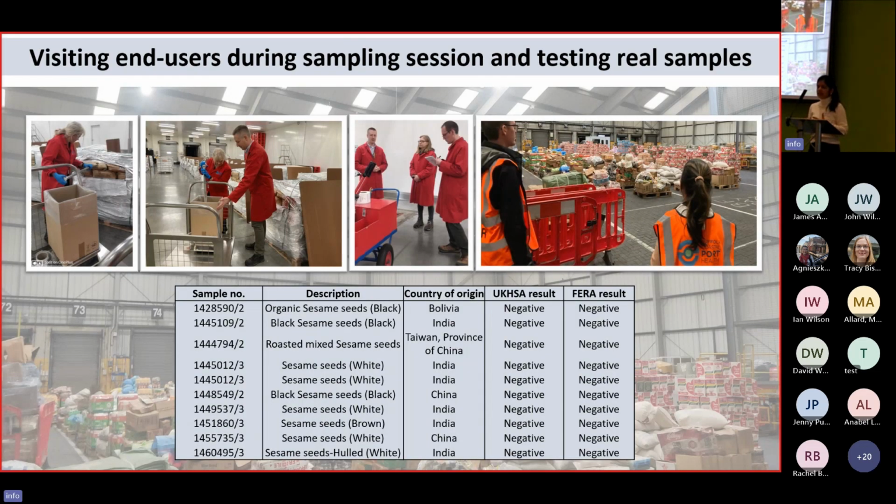So once we had the method from verification in the lab, we moved on to testing the real sample. To test the real sample, we first visited the end users at Felixstowe Port. During this visit, we saw the sampling halls, interacted with the inspectors during inspection, and gained insights about how the inspection is done at the borders. Overall, this visit was really useful to gain understanding about how trade happens at the borders, and what the logistical requirements or testing requirements are that we need.